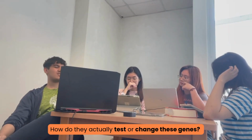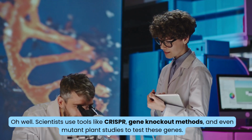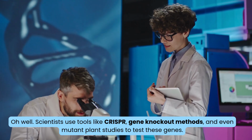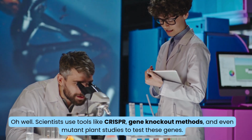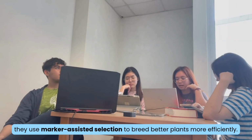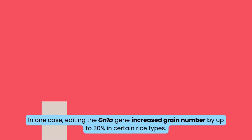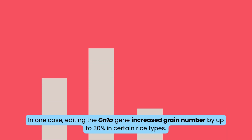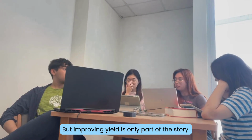So how do they actually test or change these genes? Scientists use tools like CRISPR, gene knockout methods, and even mutant plant studies to test these genes. Once they know which one works best, they use marker-assisted selection to breed better plants more efficiently. In one case, editing the GN1A gene increased grain number by up to 30% in certain rice types. But improving yields is only part of the story.